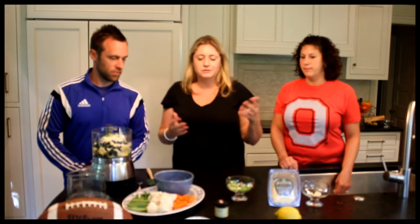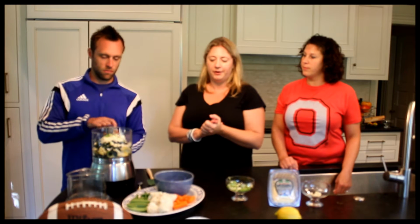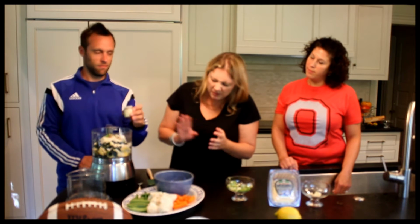You really can't go wrong with making dips. You put a little more, you put a little less. You don't have to measure so great. And then you can do a touch of cayenne pepper in there, depending on how hot you want it. It's probably good. So you just put all that in your food processor.